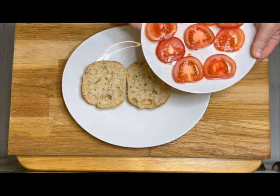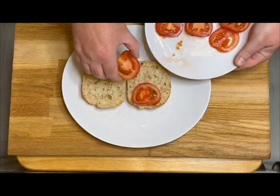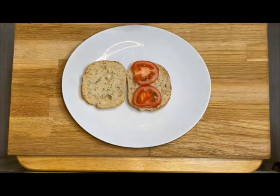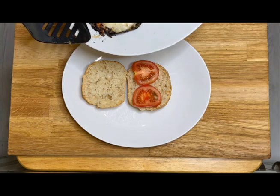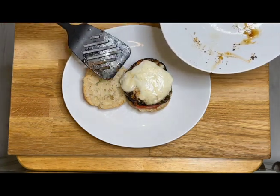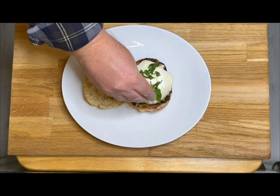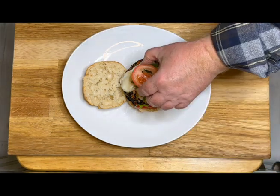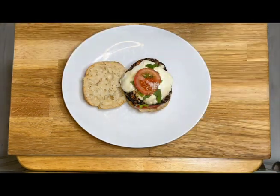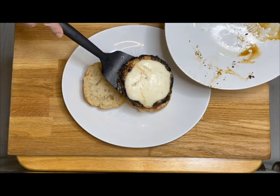First of all, we'll put a couple of pieces of tomato. Then our first burger goes on. A sprinkling of coriander, and then we'll put another tomato on, followed by, you've guessed it, another burger.